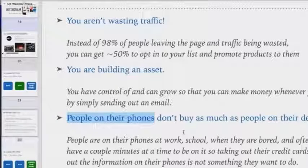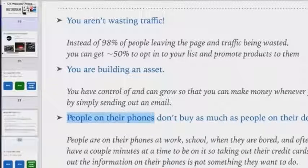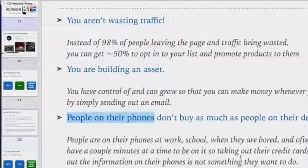So this is why we want to collect their email, so then we can target them when they get back to their desktop, and we can send them the products and the affiliate links and all the free content, all that cool stuff when they're back on their computer when they have more time. So points 1 and 2 are what you want to basically do for all traffic, and that is essentially you want to get someone to give their email.